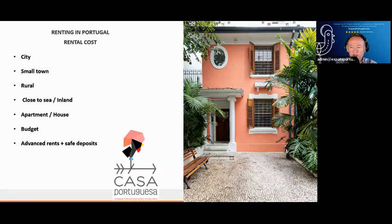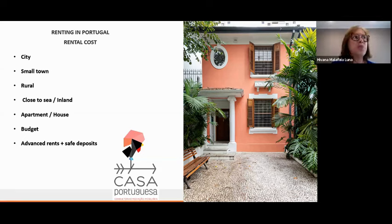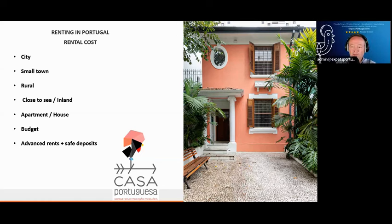And you're talking about monthly rentals, as in six weeks? Yes, yes. So if you are willing to pay 1,000 euros for renting a place, then you have to keep in mind that you're going to have to pay maybe two advanced rents plus the safe deposits, and you have to know that when you move out, you get the safe deposits back. I might come back to this to find out how easy or difficult that process is.